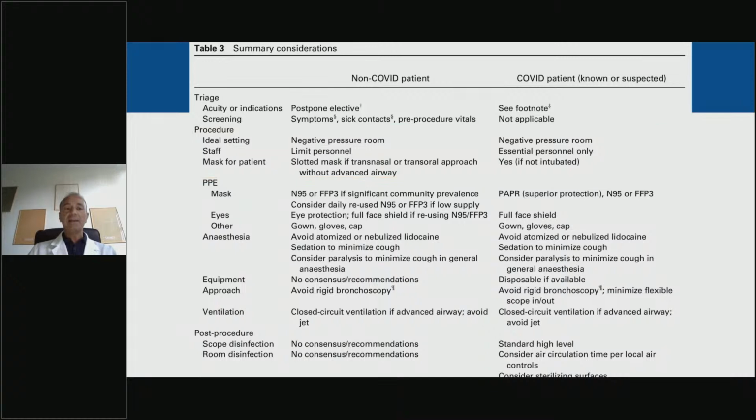Another key aspect is the personal protective equipment, and it is clearly shown that all the operators should wear gown, gloves, cap, a full face shield, and a mask which should be either an N95 or an FFP3, because these have the biggest filtering capacities.